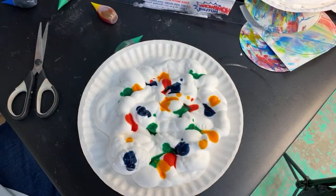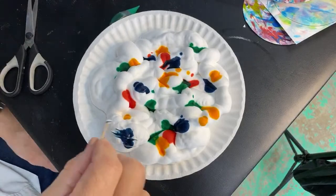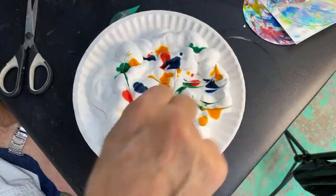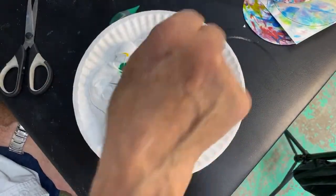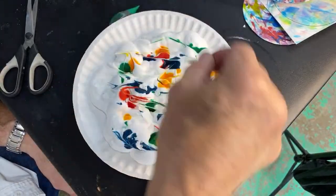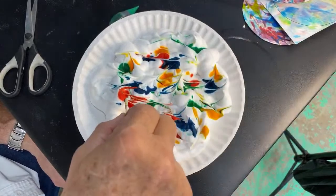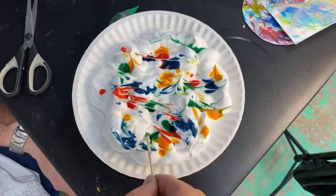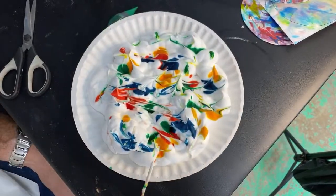All right, here's my toothpick. Little swirls. Swirls and mix. Now, long swirls are kind of cool too. But too much, you have planet yuck. Believe me, you'll have planet yuck. Less is best. But hey, you figure it out. I want color on all the edges. So I'm going to glob some here and here and here and here. And there we go. That's kind of cool.